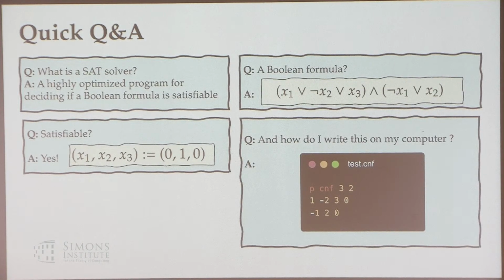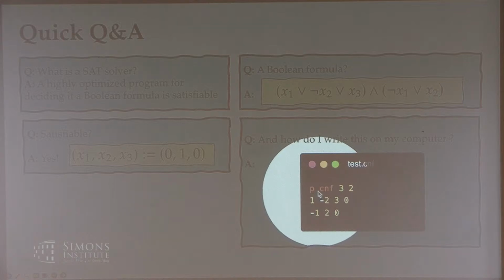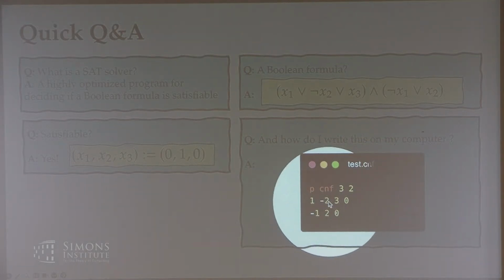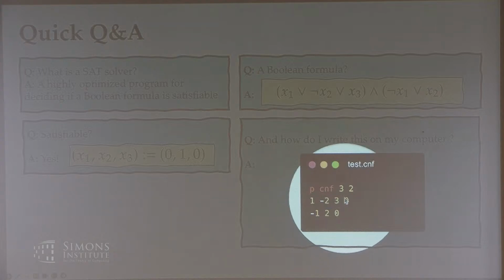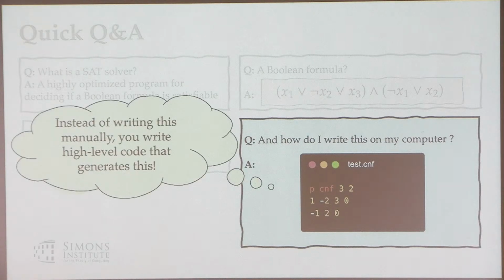And immediately a question is, well, how do I write this on my computer? The answer is there are standard formats in which you directly write your formula. So here I'm saying that it's a conjunctive normal form formula with 3 variables and 2 clauses. The first one is x1, minus x2, that's the negation, x3, 0 for termination, and so on. Now, writing your formulas this way would be, of course, unsustainable. So usually what you do is you write code in, let's say, Python, C, whatever language you prefer, that will write a file with this formula, and then you run it.